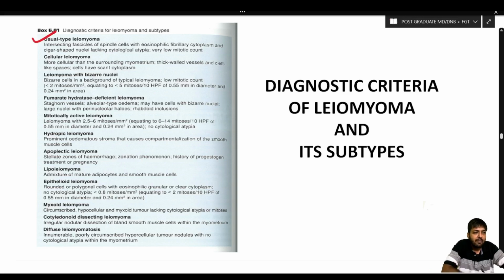So the usual type has intersecting fascicles of spindle cells with eosinophilic fibrillary cytoplasm and cigar-shaped nuclei. No atypia, very low mitotic count. Now the cellular variety of leiomyoma is more cellular as compared to the surrounding myometrium or in comparison with the usual variety. Very important, thick walled vessels are also present with cleft-like spaces, but again the mitotic figures are less and there is no atypia, no necrosis.